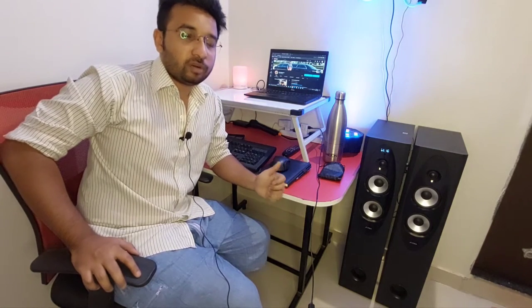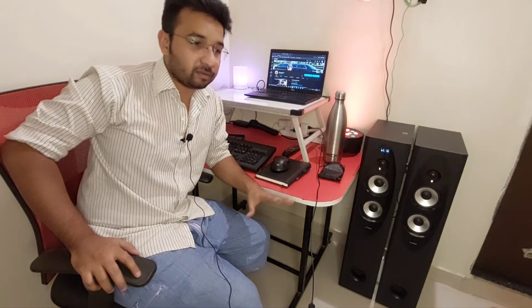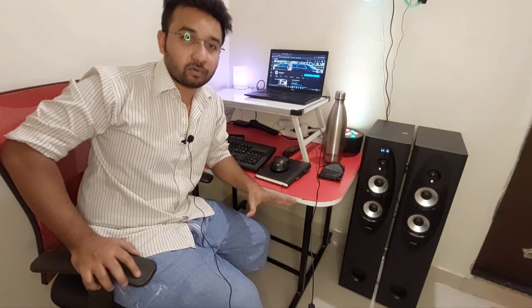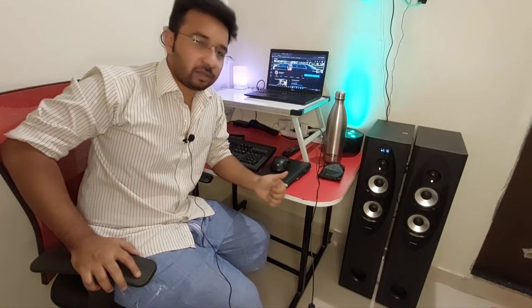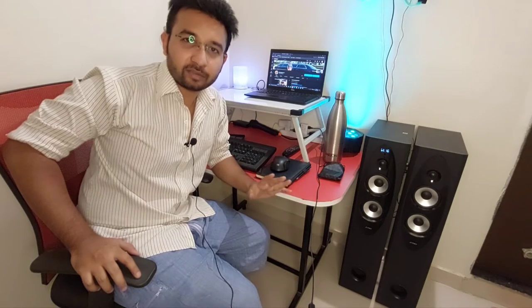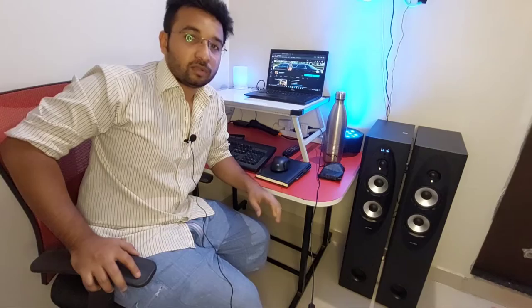Okay. So trust me guys, bigger rooms give better bass, better audio quality. Don't compromise with small rooms if you have the bigger room option. In my case, this is my office room and this much area is more than enough for me, and I wanted something loud, so I have upgraded with these F&D speakers.